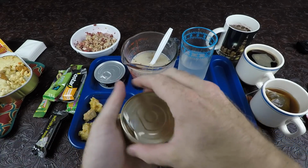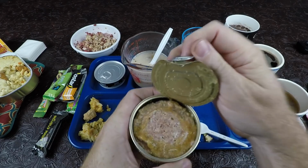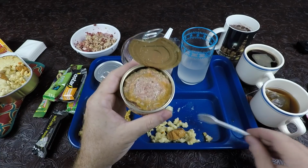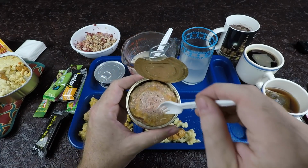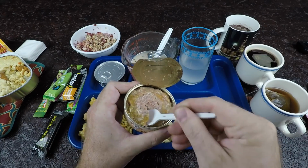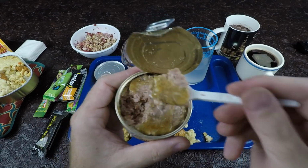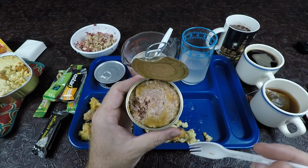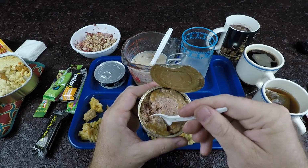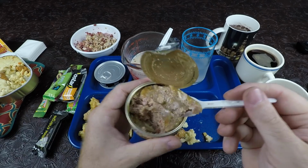The wild boar pate with cognac in it. Oh, buddy, look at that. It does have a very peculiar smell to it. Very. Emphasis on the very. Got a little brown gelatin on top. That is just very odd. It almost tastes like brains, like pork brain, if you ever had that.